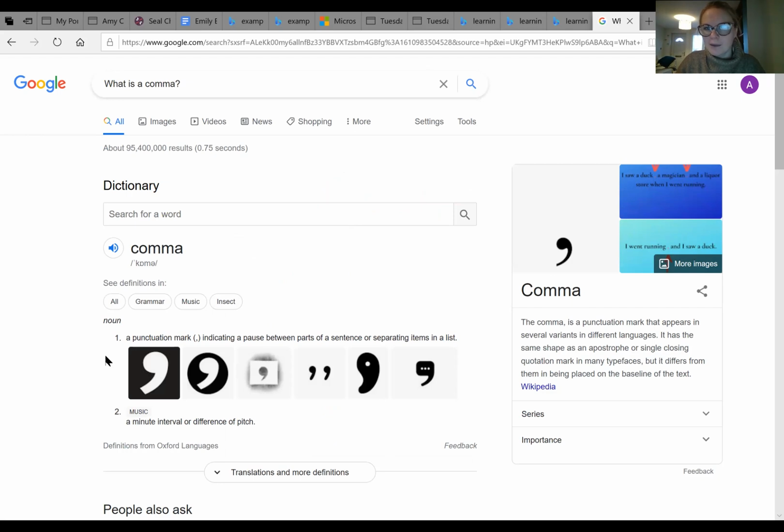So I wonder if you can do your own research. Can you type in what is a comma? And then see what definition comes up when you've done your research. Off you go.